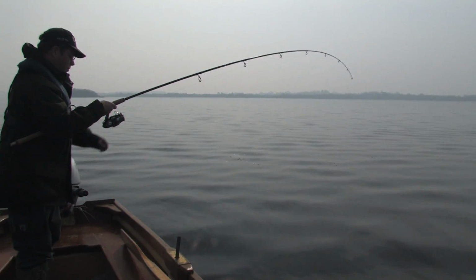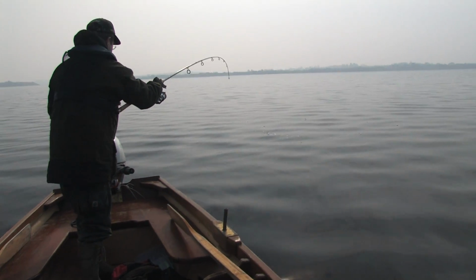Striking a trolled fish isn't a problem, as they usually hook themselves, but lifting into a fish ensures a firm hook hold.